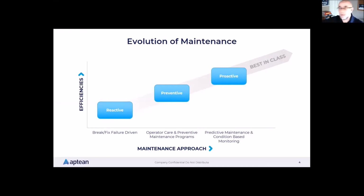And then getting to proactive, and really where people want to be, in this best in class, is that proactive stage. There's predictive maintenance, there's condition-based maintenance, monitoring. The machines are really helping us make those decisions. And really that's the growth path that we're all wanting to go on.